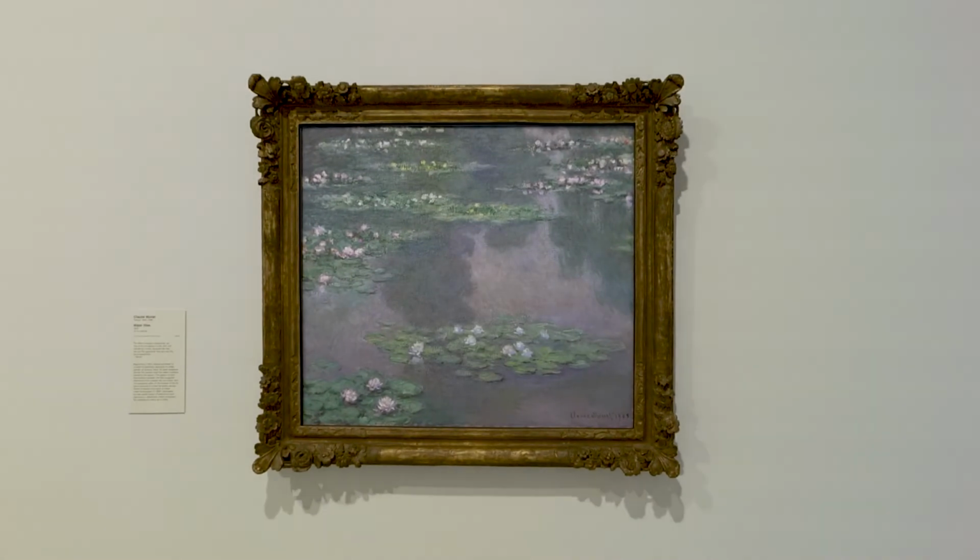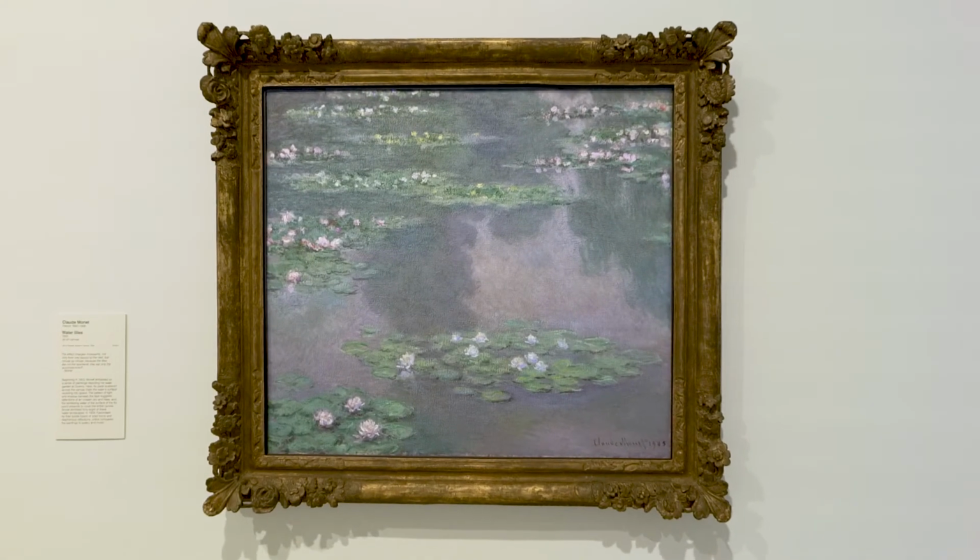The first suite he painted of the garden focused on the bridge and took in trees and reeds along the water's edge, but the artist soon turned his attention onto the pond's surface. In 1909, Monet exhibited 48 of his water lilies, including the MFA's, at the gallery of his Paris dealer, Paul Durand-Ruel. Monet called them water landscapes.